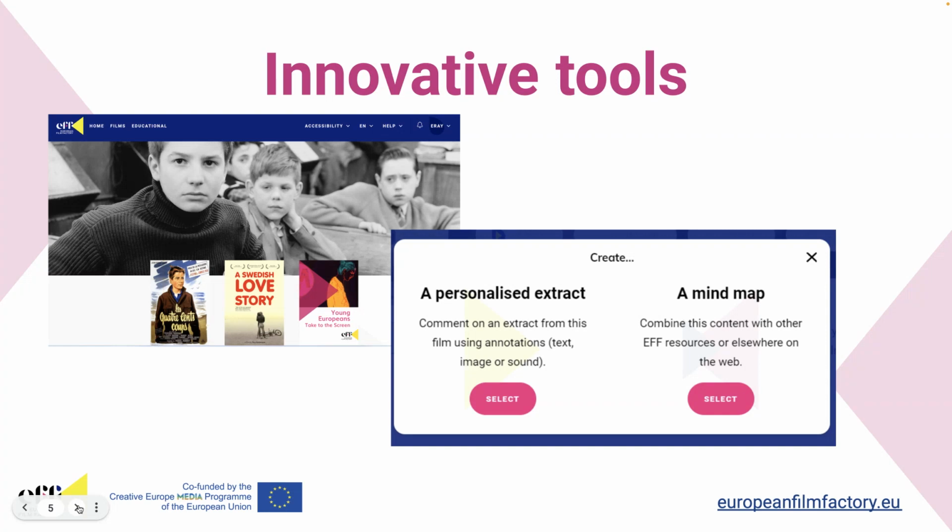Another tool that we provide on this platform is mind maps. This particular tool allows the user to combine the content from the platform, so the movies and everything else on the platform, with other sources on the EFF platform, as well as external resources. So other websites, videos from other sources like YouTube, or relevant documents that you find online. It's to create, as the name suggests, a mind map that will guide your students in the training activities that you do in your classrooms.